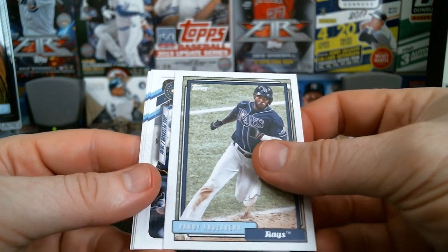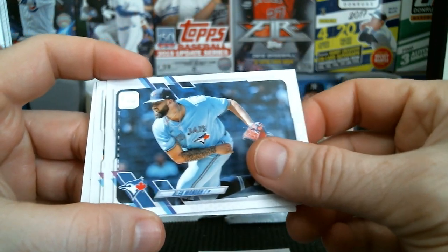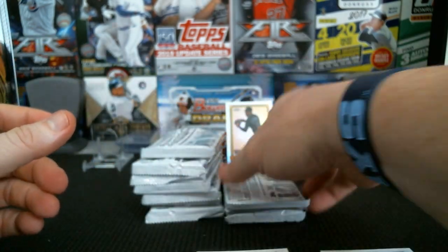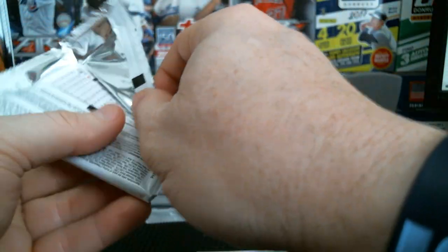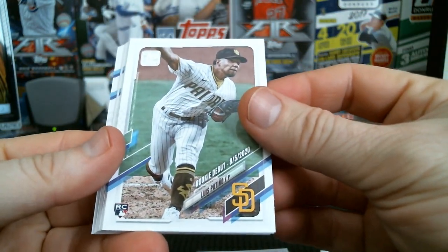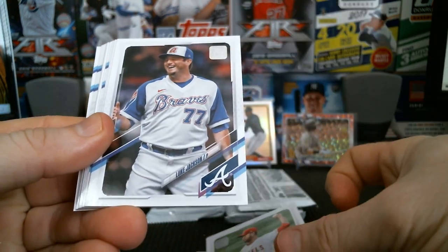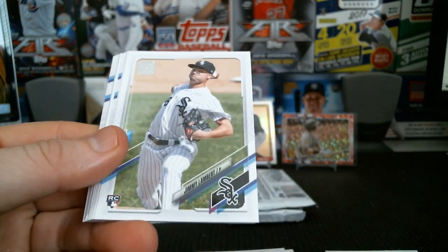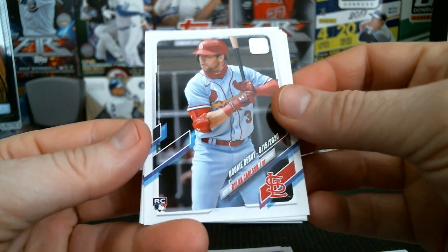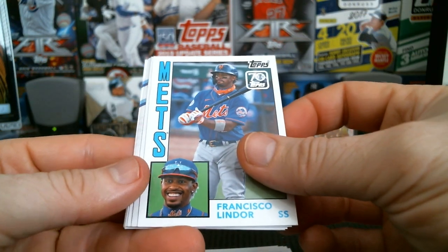Speaking of the GOAT, here we go. Jace Peterson. Alek Manoah. Taylor Trammell, rookie debut. And Jose Trevino. Luis Patiño, rookie debut. Now in the Rays. Still, I guess I still haven't got a card of him for that. Jose Quintana. Luke Jackson in the old Braves uniforms. Jimmy Lambert. Josh Bell, Dylan Carlson, rookie debut, Brian O'Grady, Francisco Lindor in the Mets uniform.